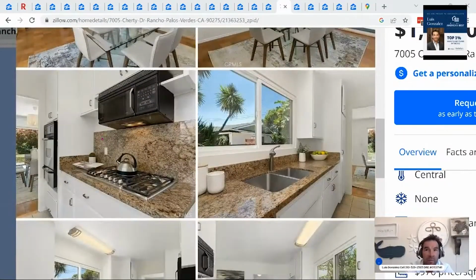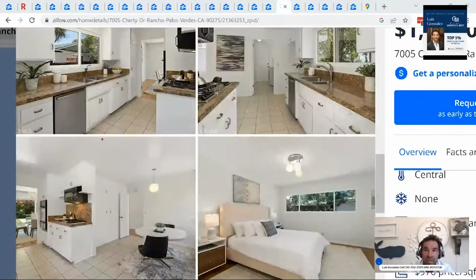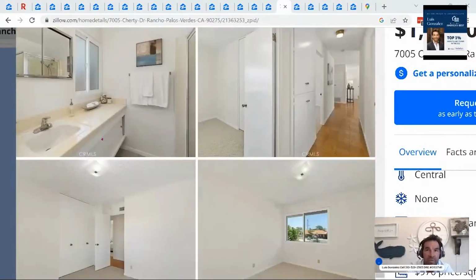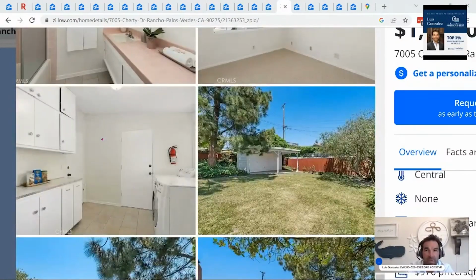It's a nice price at 1.4 million to get into Palos Verdes and have this property. You could always update it once you have it, but it's a good property to move into right away. Or if you already have property and you're looking for a rental, this should do very well.